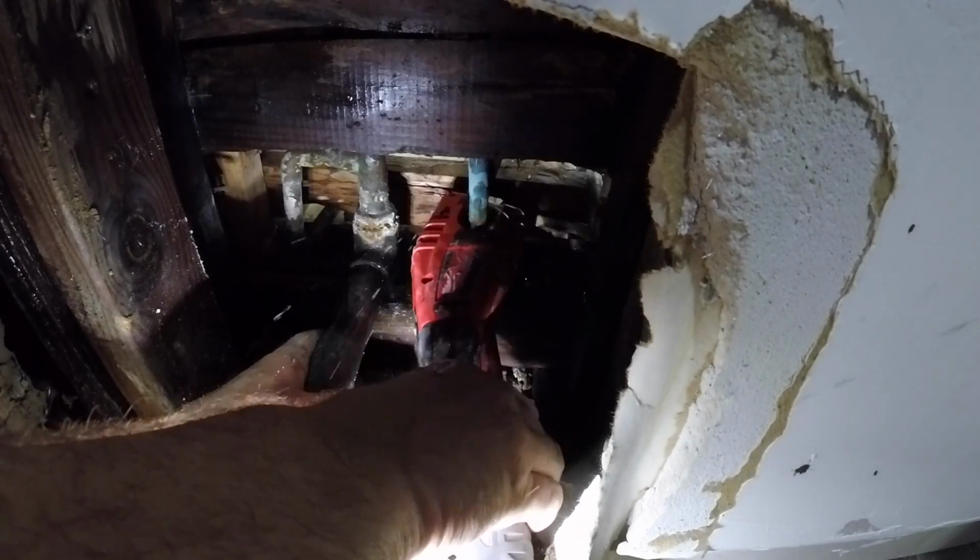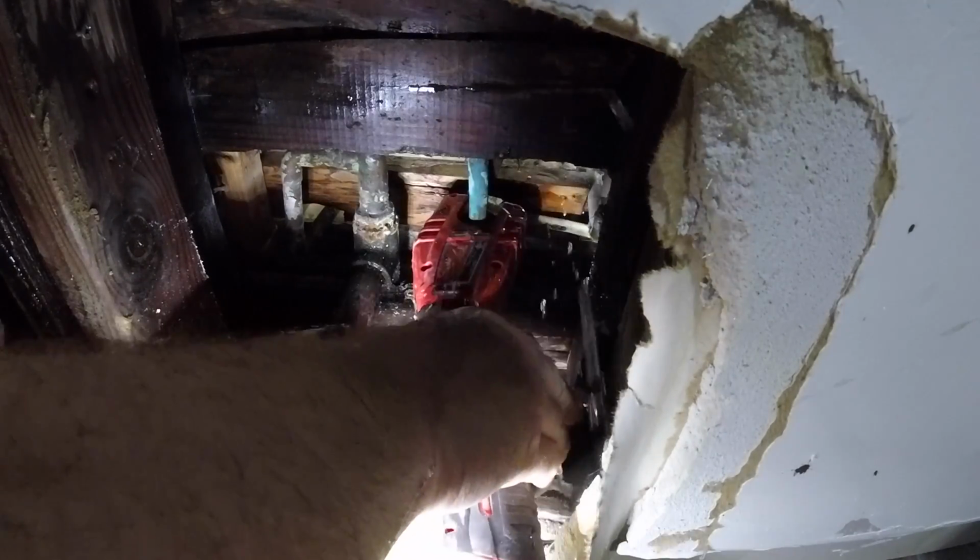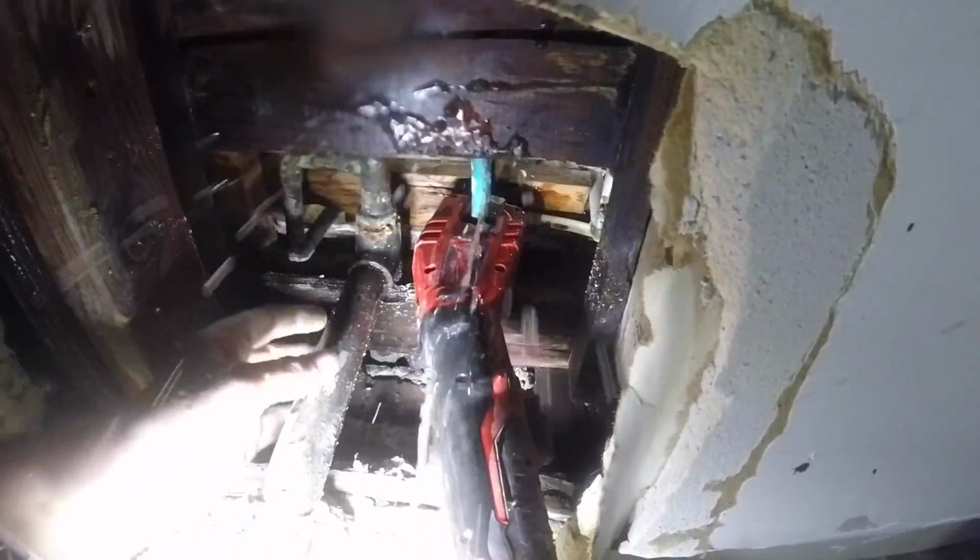All right, here comes all the water, baby. Nice. What's happening here? Why am I getting so much water? The water's off, dude.